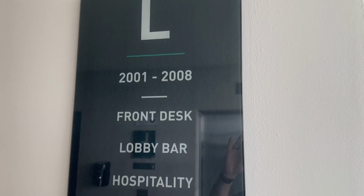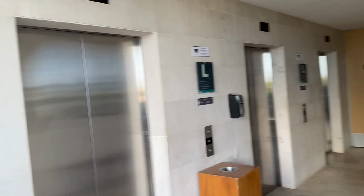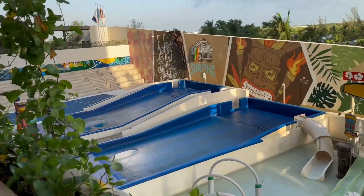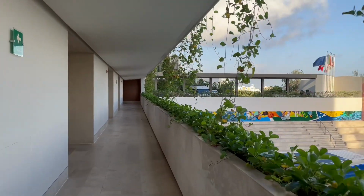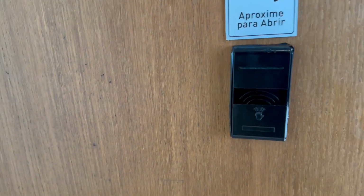L has the front desk, the lobby bar, hospitality, the pharmacy, the gift shop, the wedding showroom, the coffee shop, and the sports bar. If you come out on L, on the front elevators, you're going to need to walk along this hallway to get to the lobby. It almost looks like a dead end, but at the end, there's actually a door you have to go through. And it's not an automatic door. You're going to have to wave your hand in front of the black thing. There's a couple of those in this hotel.